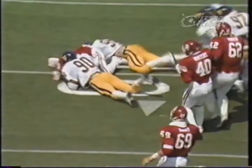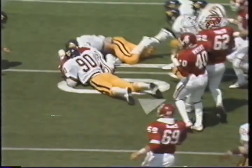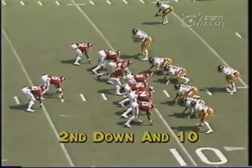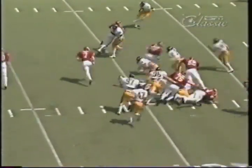Phelps can run. He turns it upfield, but he doesn't have the handle on it, loses it. But notice who gets the fumble. Phelps just scrambles like a wild man here. He wants to keep that job. Well, that was Darrell Talley who called Mr. Outside, who had a momentary chance for it for West Virginia. It is 2nd down and 10 to go.